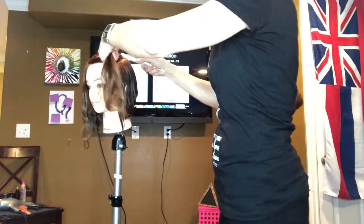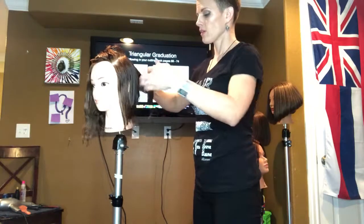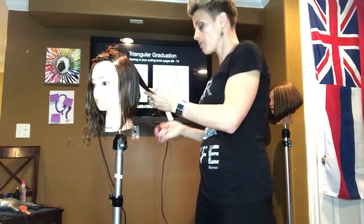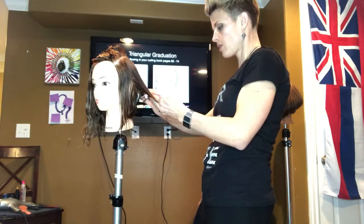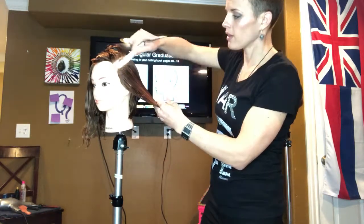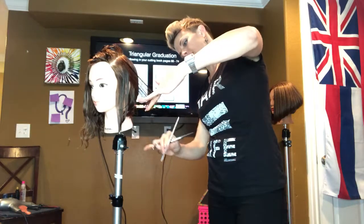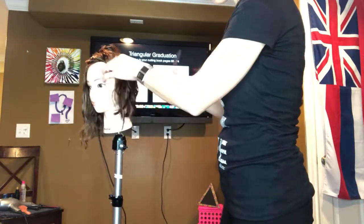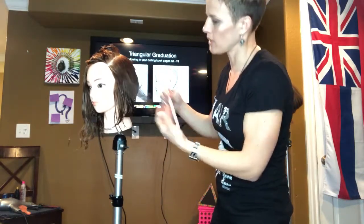All right, so got a couple more sections here. I'm just following right up that head, comb's width. And after this section would be a good time to do what? Cross check. Yep. So here I'm just over directing that hair back into that shape of the triangle. Here we go. And so let's go ahead and cross check. If I take a vertical section, what am I going to see? Right, the elevation. If I take a horizontal section, what will I see? Yes, the shape. So I'll see the triangular shape.